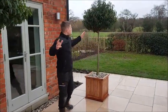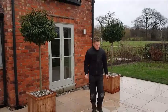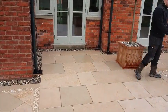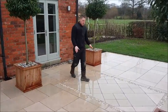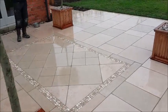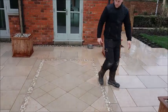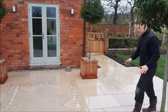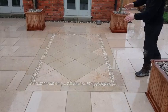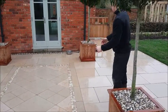Got the bay trees here, just giving the garden a bit of interest at height. And again, the same kind of feature that we've installed on the path here, replicated once again with this bespoke mosaic feature, really lifting what was quite a large area. It breaks it up, but also gives it a real central focus. Again, we cut all of these by hand, bespoke, out of the flag sizes that arrive on site. They haven't been machined, these have been cut in situ on site.